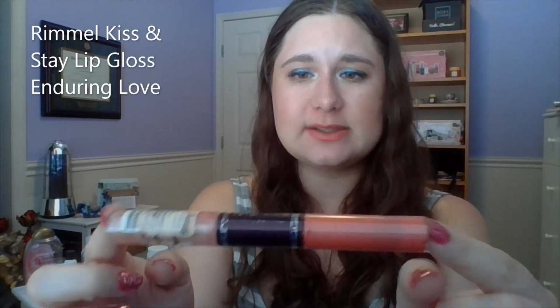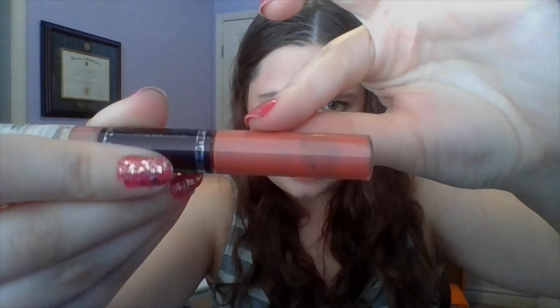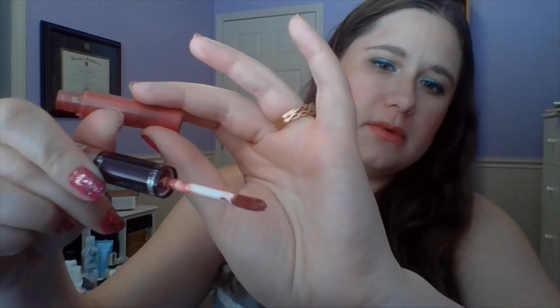This product came to us from Lip Service. Crazy old. I don't even know how old this was. The Rimmel Kiss and Stay lip gloss. So one of those dual-ended products. So you had this base color, which you can see I was really trying to scrape the sides. I don't remove the stoppers on lip products because they're too messy. And there's still some product getting off on that base color side.